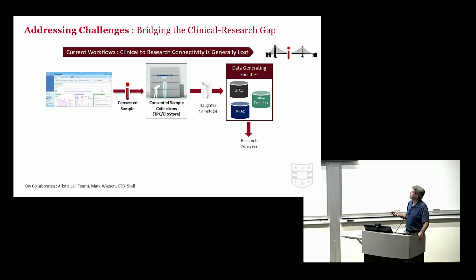Daughter samples of that particular sample may end up at a data generating facility like GTAC or MTAC or any of, there's a multitude of data generating facilities at this institution alone. And that sample may end up there, or daughter products of that sample may end up across a number of these, and research analysis is done on that, and except maybe for the PI, if they had consent to do it, that's where it ends. There's no going back to the clinical record anymore, right?